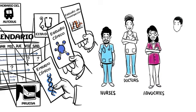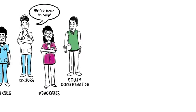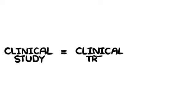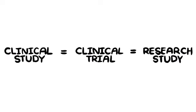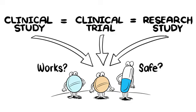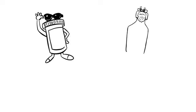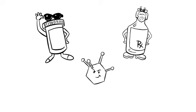And that's where we come in. Let's start by explaining what these terms mean. Clinical study, clinical trial, and research study mean the same thing. Studies are what doctors create to find out if a potential study drug works and is safe. Some of these potential drugs may be new in development, and other drugs may have been around for a while, but are being studied in different illnesses.